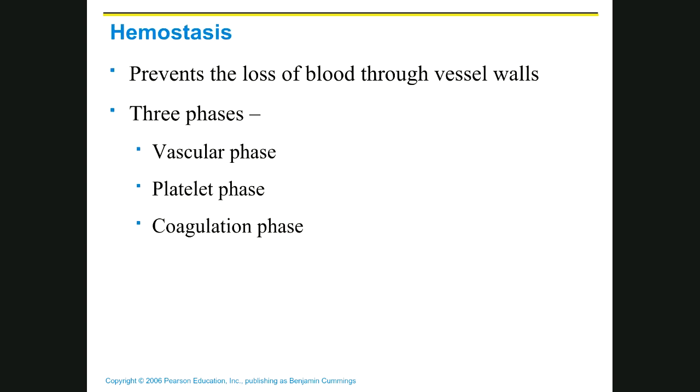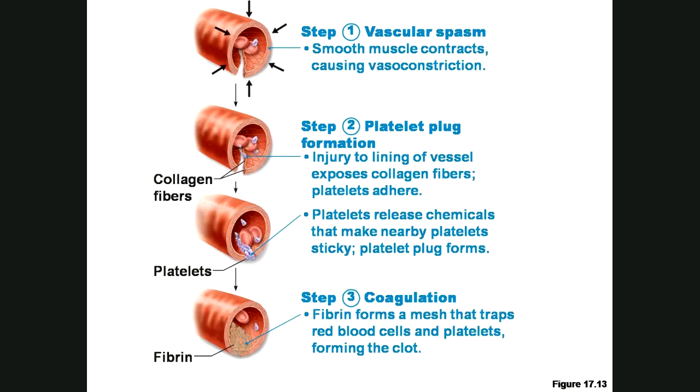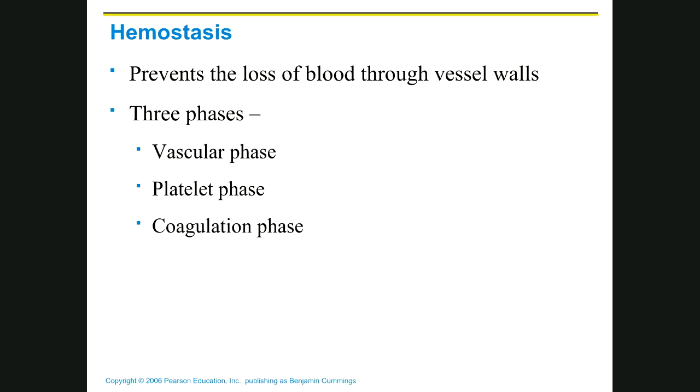So you've cut yourself. It might look something like this. Look, there's a hole right there. And if you don't do something, the blood's just going to keep coming out of this hole until you bleed out. So we're going to plug that hole up. It happens in three phases.